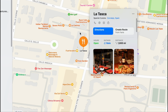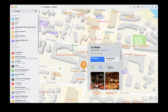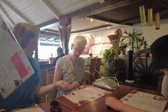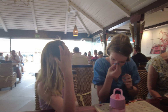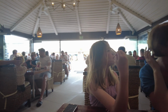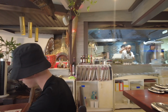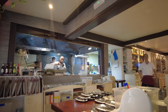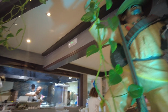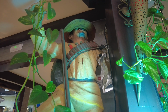It's an actual really beautiful restaurant inside. So just screenshot it there so you can see what it looks like. So yeah, inside, quite like the theming. They call it a traditional Spanish style restaurant. There's a real mixture of nationalities that eat here, and you can see the cooks cooking there in the background, which is always great to see.